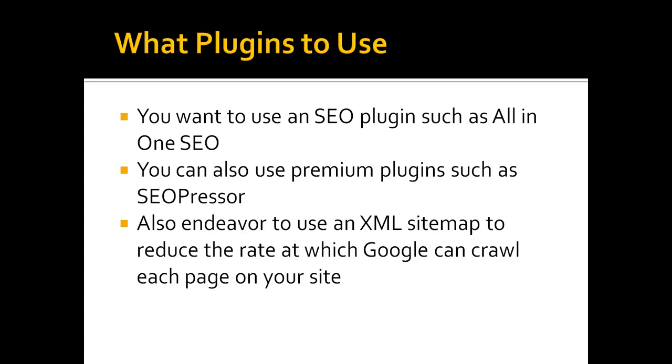Also, make sure you get an XML sitemap on your site. An XML sitemap is essentially just a downloadable map of your website. It allows Google to crawl and download it so that they can see everything that's on your site instantly. That's a really great asset for you to have on your website. Google appreciates it, and you'll appreciate it because it'll help everything get indexed and crawled very effectively.